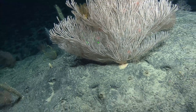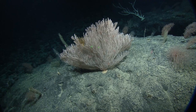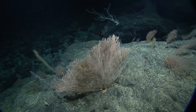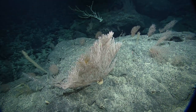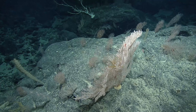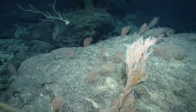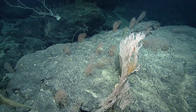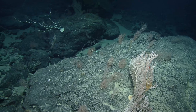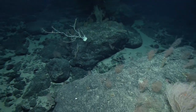Mahalo. Of course. Is the yellow part of that coral a crinoid? Yes, it is. Yes, Tori. The expert herself. I know. Brisingids are still difficult. I agree. And I can recognize a bubblegum coral if the polyps are closed. When they're open, I'm confused.